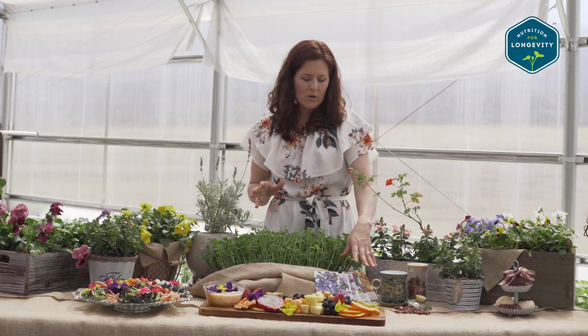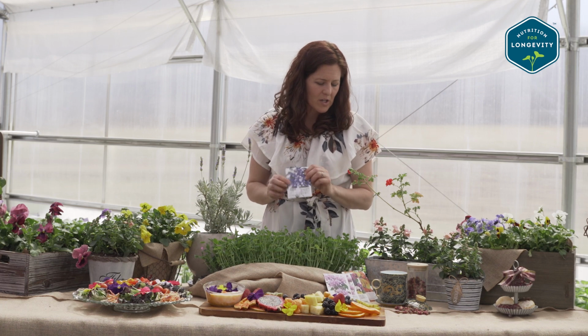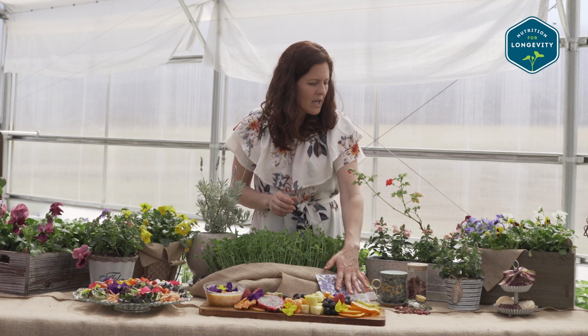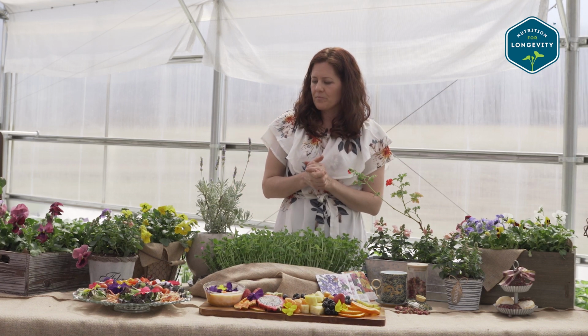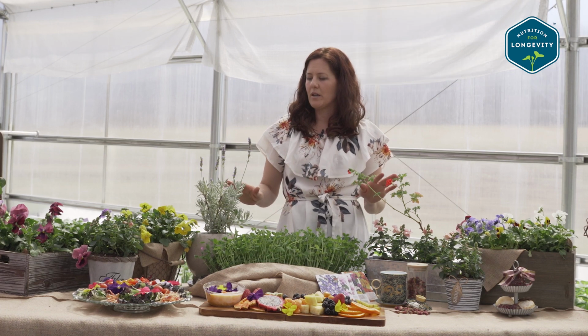We buy them in bulk, but I really like this brand for my personal gardens. They're a good company. I like them, and they have organic. So that's the second reason I really like edibles, is that they support the pollinators.